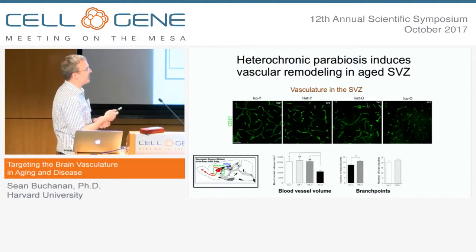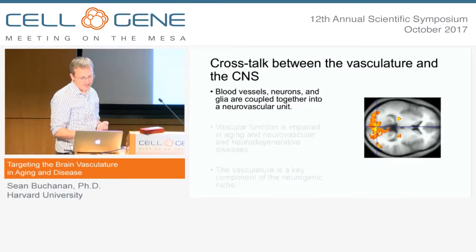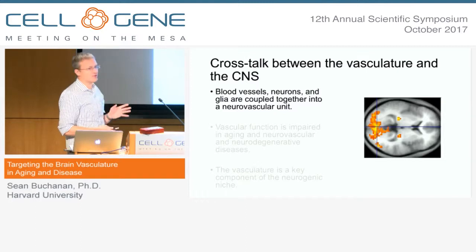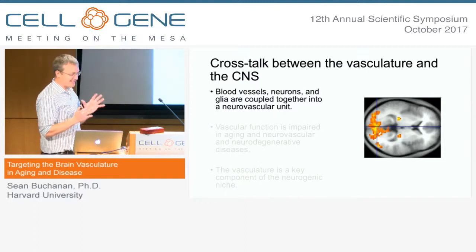But following heterochronic parabiosis, somehow that vasculature is restored. So the blood vessel volume, area, and number of branch points are all restored in the old animal after being exposed to the young circulation. And to us, this is really exciting for several reasons. Seeing the vasculature and neurogenesis change together is really exciting for a number of reasons.